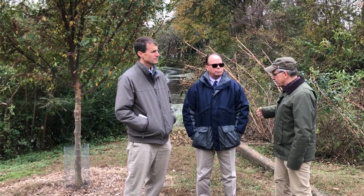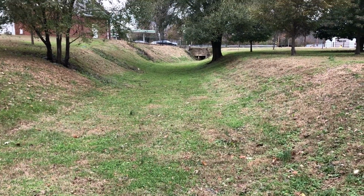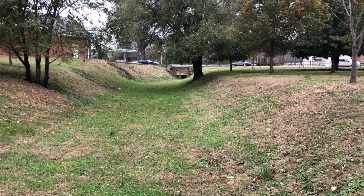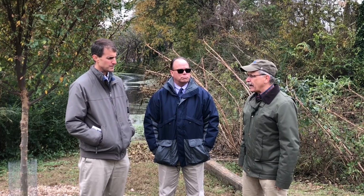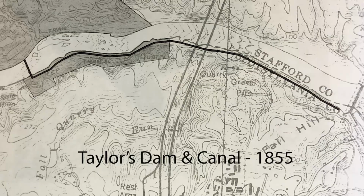What we're looking at in this section would have been the overflow, where flow of the river diverted into the canal would have continued flowing back into the river. So that's what we're looking at here. It looks fairly large and probably has increased in size over the years, but it was a navigational canal to proceed up into the Rappahannock Valley.